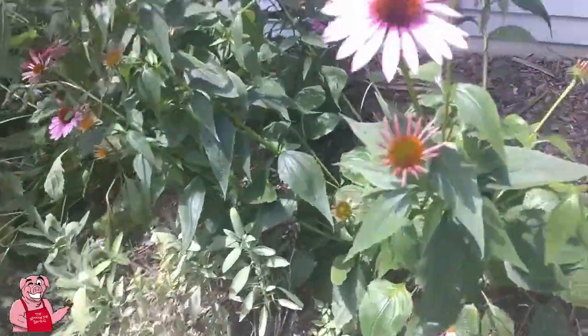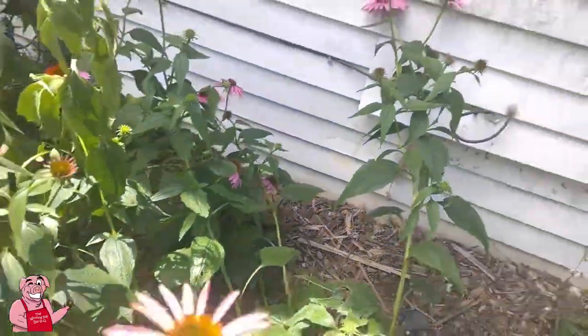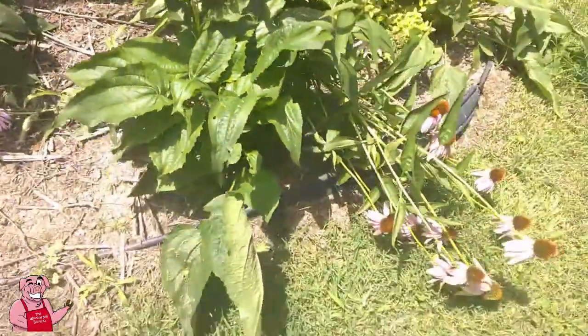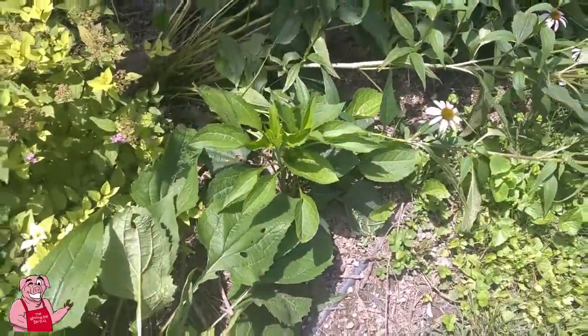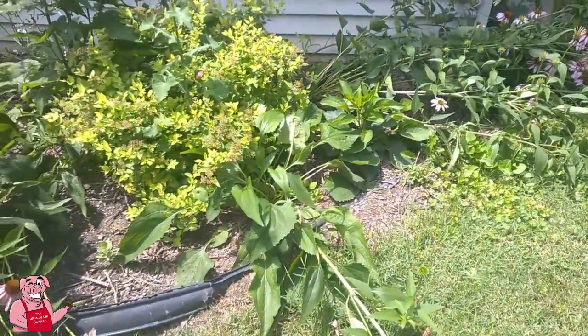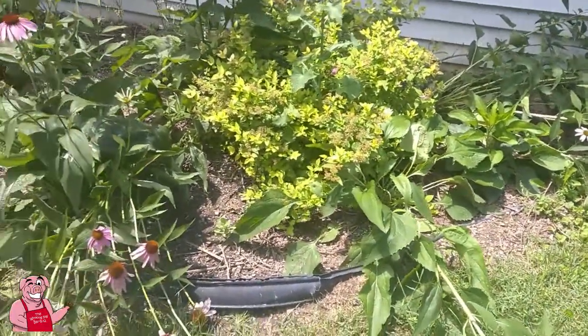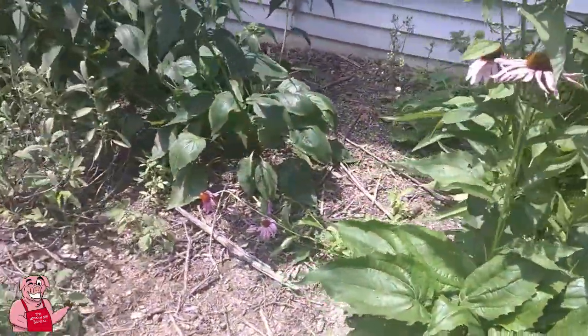Let's see, where's it hiding back there? It's back up under. It wasn't covered up before the storm came through. And then there's another one right here that doesn't have any blooms on it. So, who knows if it'll bloom or not this year. A lot of times when you plant perennials, they won't bloom the first year. We'll have to see what they do.